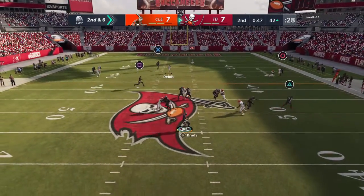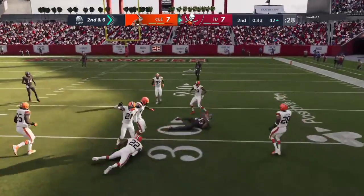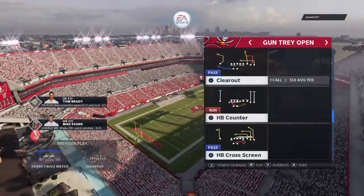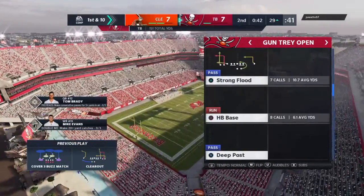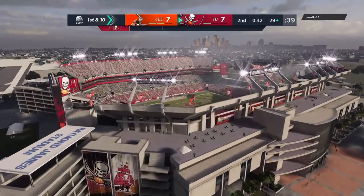Again, they'll throw with Brady. That's complete to his running back, Evans. And he's taken down inside the 30. The Bucs going to go ahead and use the second of their timeouts as they'll stop it with just over 40 seconds to go in the first half.